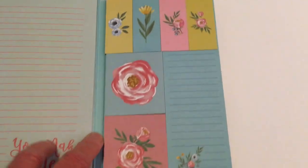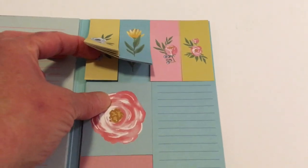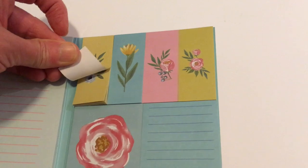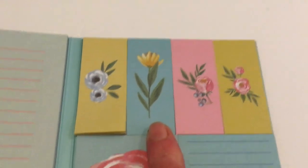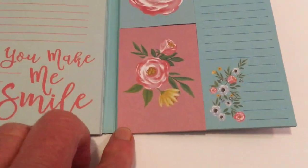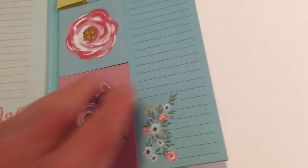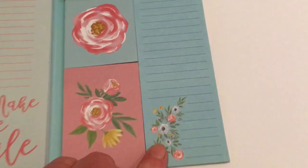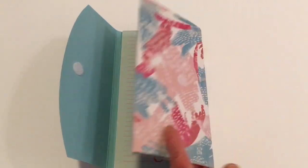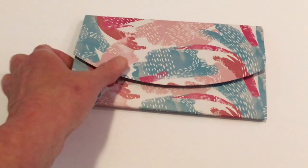And then over here you have these beautiful sticky notes. And they put quite a few in here. And look at there. So you get all of these four, and then you get this one with the pretty rose, and then the sticky note with the lined paper as well. So I thought this was a pretty little note and sticky sticker.